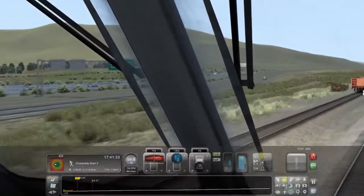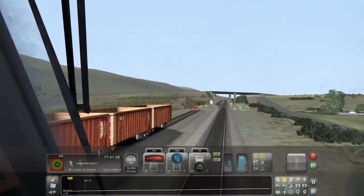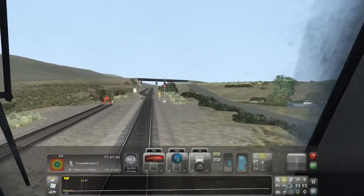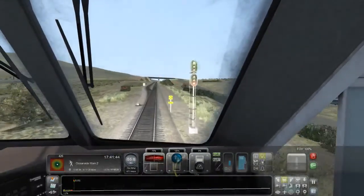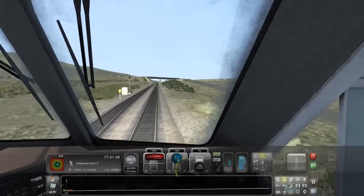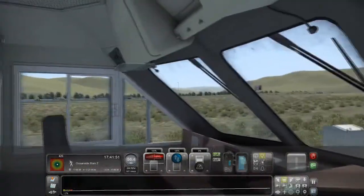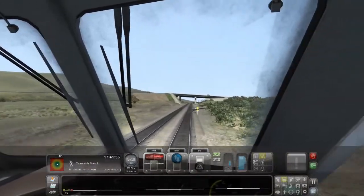Oh, there's a 5 right there. And I know exactly where that is. Man, this game, even though the graphics look a little old, it's still pretty damn accurate. We're near Camp Pendleton right now, so we gotta be close to San Onofre.